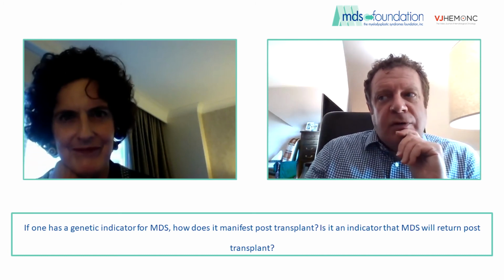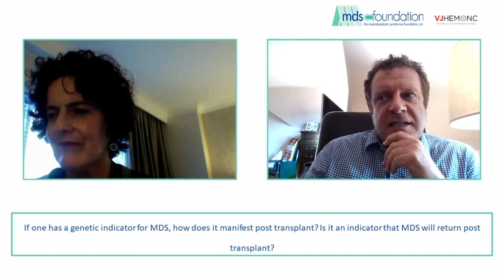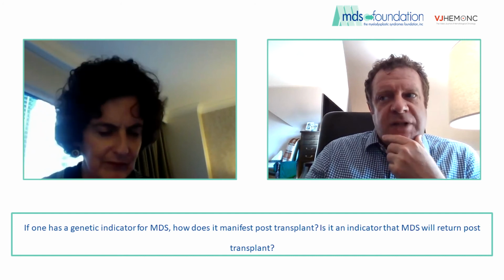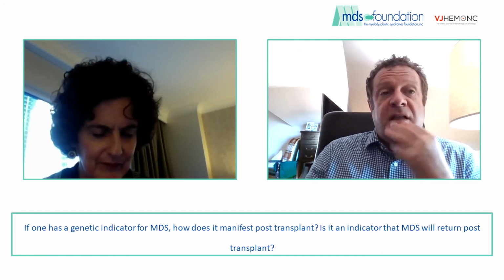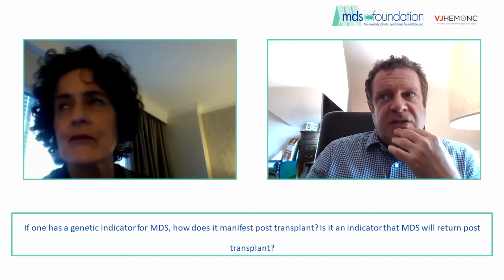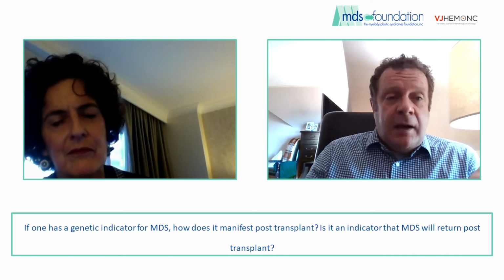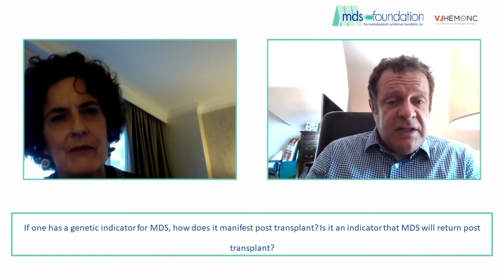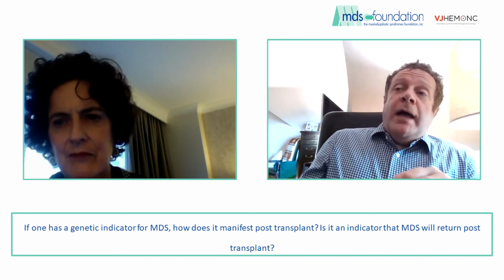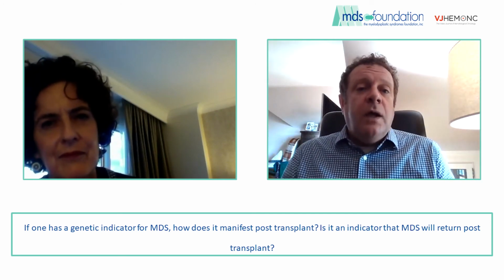So if I'm going to try to rephrase the question here and make sure I've got it right. If a patient has a genetic inherited MDS, are they at higher risk of relapse after transplant? There's no evidence that that alone is the case. If the question is, I still have a genetic mutational finding after transplant, meaning what we now call minimal residual disease, does that mean that I'm at higher risk of full relapse? Well, probably yes, but definitively no.